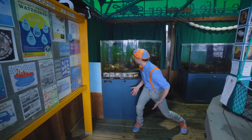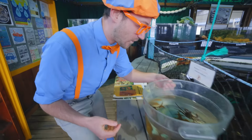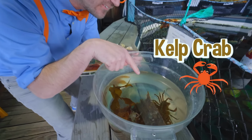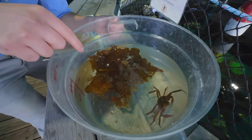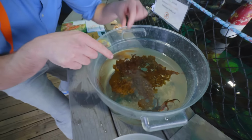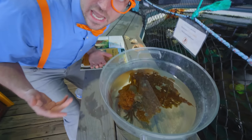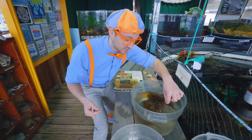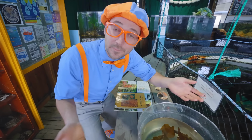Wow! Such cool animals in here. I love all these creatures. Whoa! Check it out. Wow, inside this tote, there is a kelp crab. Whoa, do you see him? Here, let me move this piece of kelp. Whoa, there he is. The cool thing about this kelp crab is its camouflage. He camouflages by eating things. If he starts to eat things that are light brown, then he starts to turn light brown himself. Or if he eats things that are dark brown, like this piece of kelp, then he blends in to that dark brown piece of kelp.